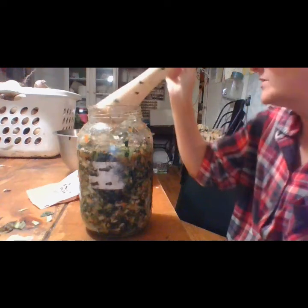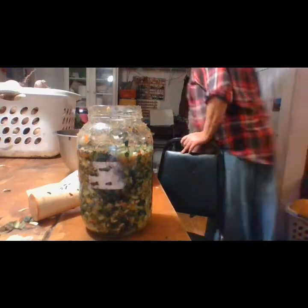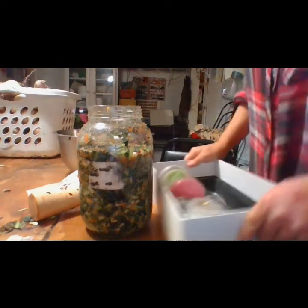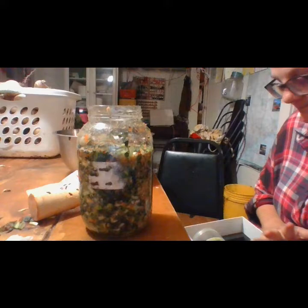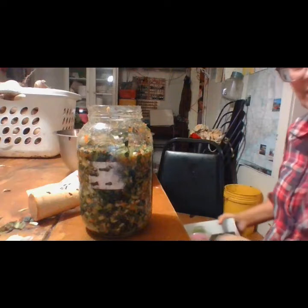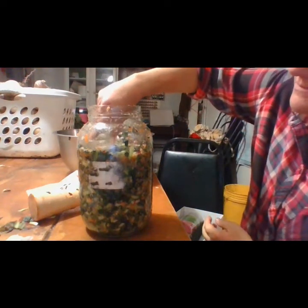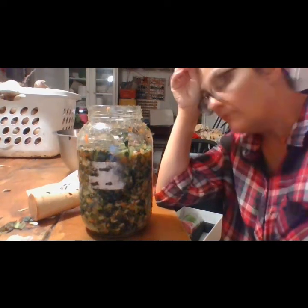So what I'll do is I'll have this here. I bought this fermenting kit a while ago, but it works a lot better with the correct size jars. So I think what I'm going to do is get a piece of maybe saran wrap and put it on top, and then I'll put some of these weights surrounded on here like this all the way around. So we have this done.